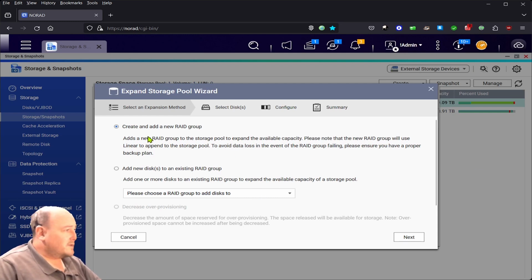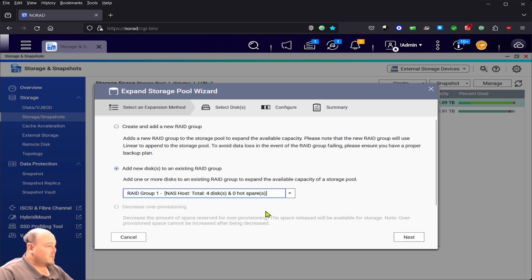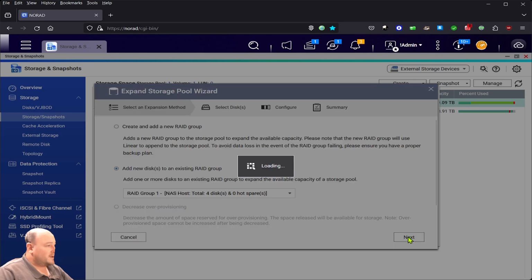Okay, so we're not going to create and add a new RAID group. No, we're not doing that. Add a new disk to an existing RAID group. Yes, we're going to do that. And it's to RAID group 1. It's the only RAID group on there. And next.